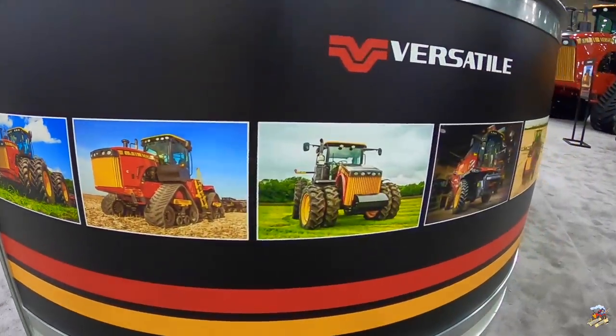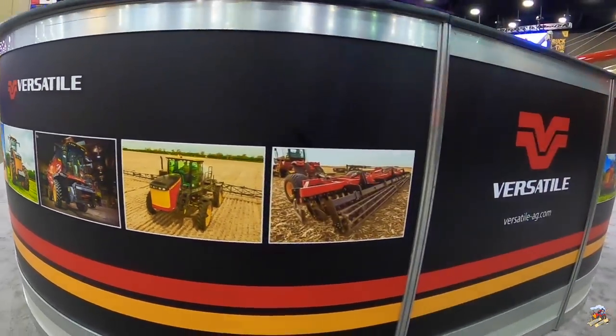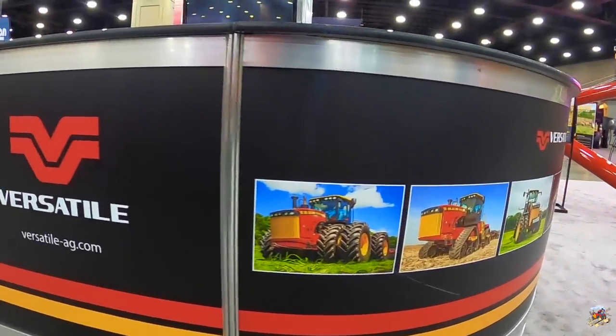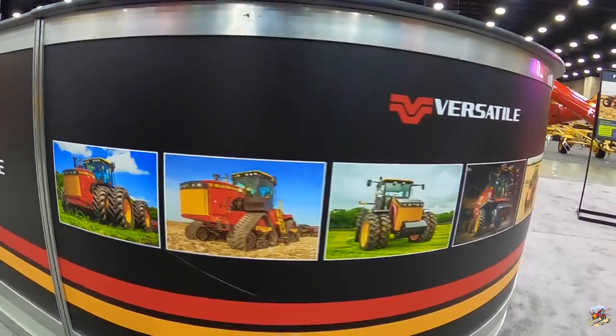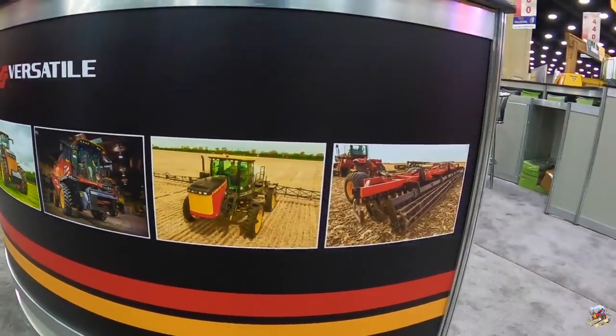The National Farm Machinery Show is held every year in mid-February in Louisville, Kentucky at the Kentucky Exposition Center, and it runs for 4 days, Wednesday through Saturday. So for 2020, those dates were February 12th through the 15th.